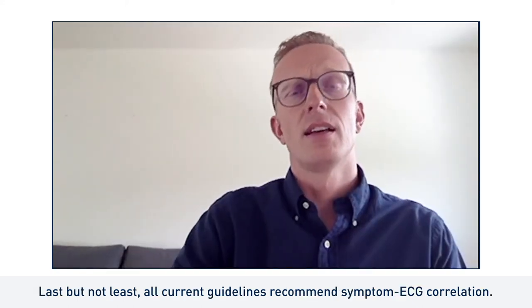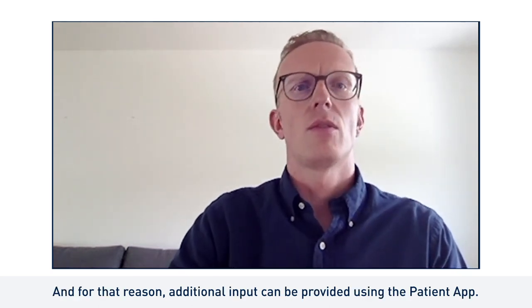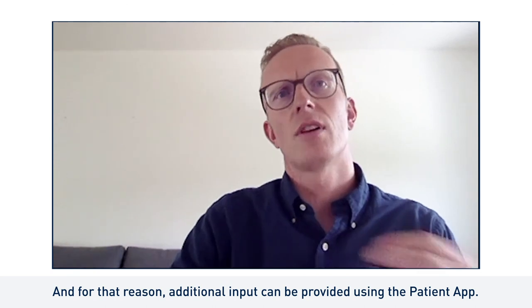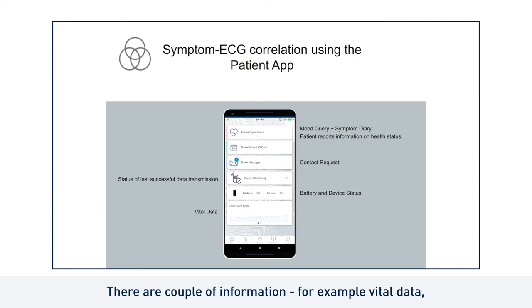Last but not least, all current guidelines recommend symptom ECG correlation. For that reason, additional inputs can be provided using the patient apps. There is a couple of information, for example, vital data. You have the status of the last successful data transmission. You see if there's still enough battery in your device. And you have the symptom diary.